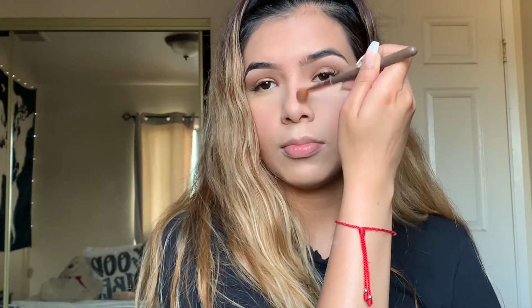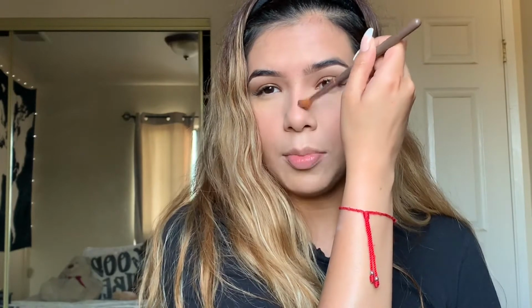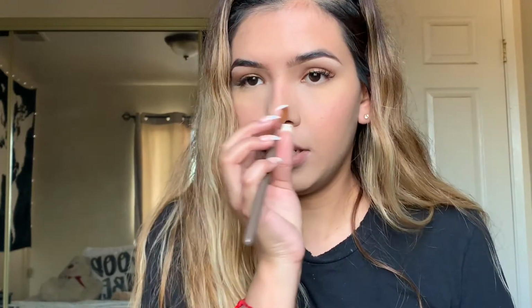And just over here and go in there. Normally this makeup look takes me like 10 to 15 minutes. However, since I am explaining step by step what I'm doing, it is taking me a tad bit longer, but it's fine, it's okay. And then just kind of dust it in there.